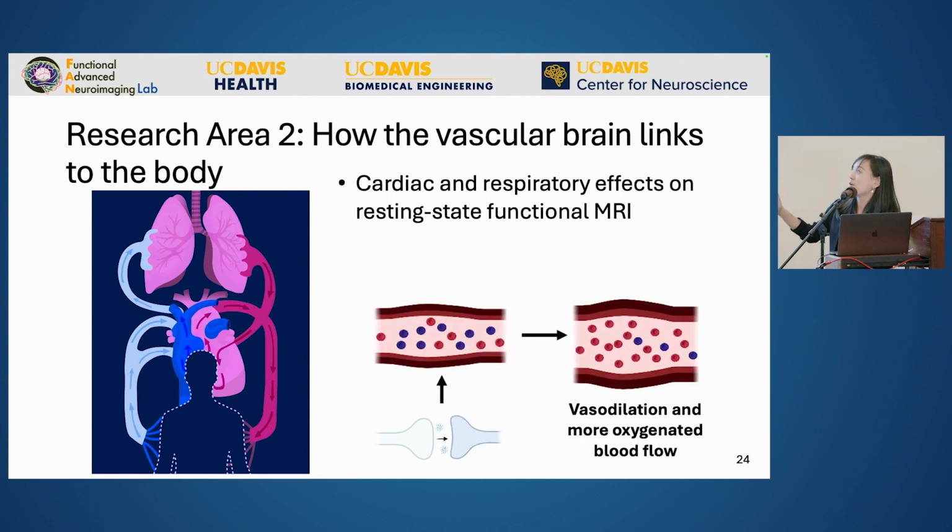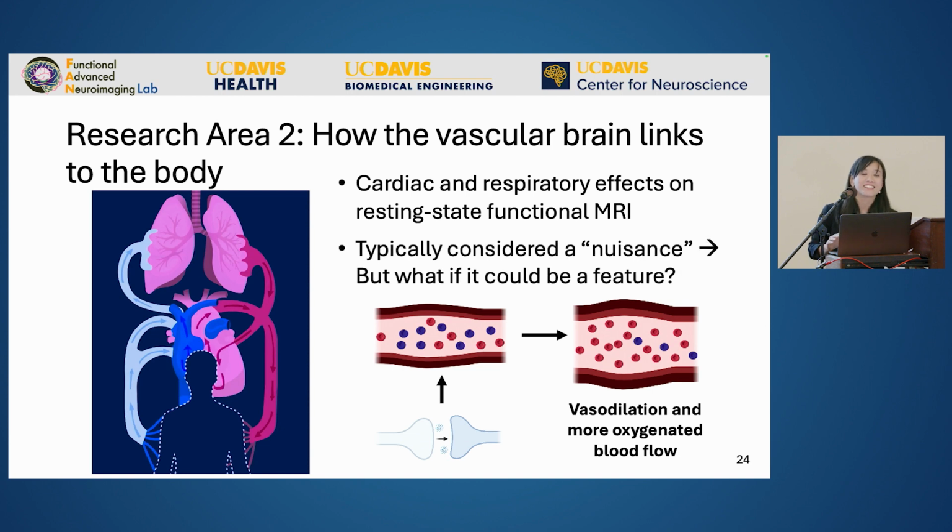So I showed this image before where neural activity causes your vessels in the brain to dilate, and that's how we use fMRI signals to detect function indirectly. But this vasodilation is subtly happening all the time. As you breathe, as your heart beats, this sort of vasodilation is actually affecting even the vessels in your brain. So typically, this is information that is considered a nuisance and we try to get rid of it in our functional brain analysis. But I want to use it as a feature to understand how these pulsations that are not related to neural function may actually relate to your heart function and respiration.